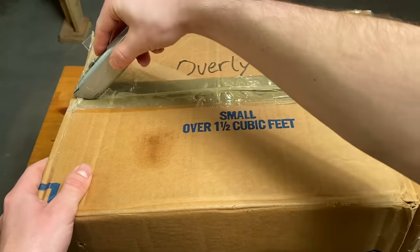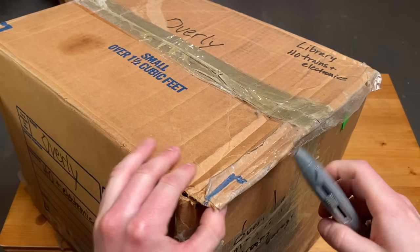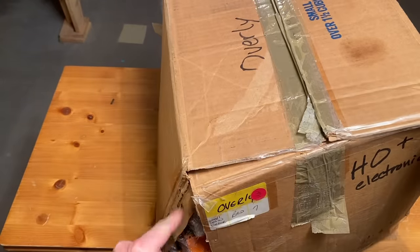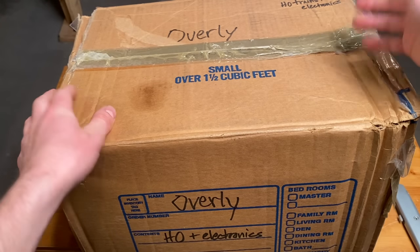There looked to be a lot of different things, including track, locomotives, cars, all sorts of different stuff. I hope that everything's okay, however. It did get pretty damaged during shipping, but we'll have a look and hopefully there's some decent stuff in here.